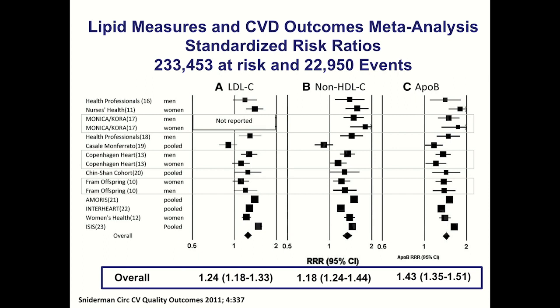But most of us would say this is more similar than it is different, and maybe a little bit harder to sort out when we get to very low cholesterol, such as in patients on most modern aggressive therapy, especially with known disease.